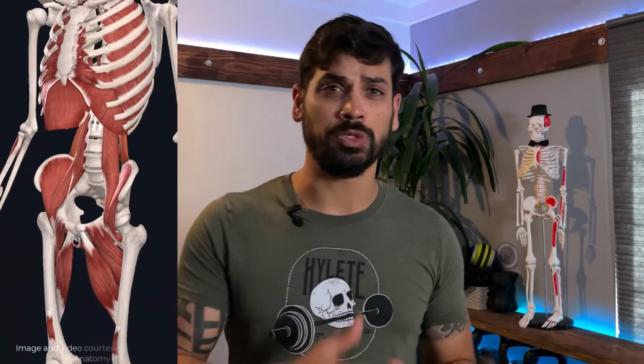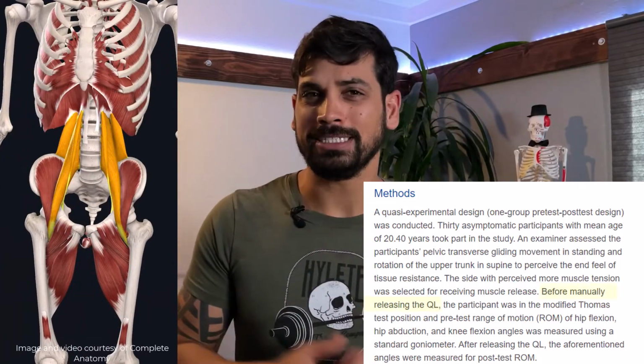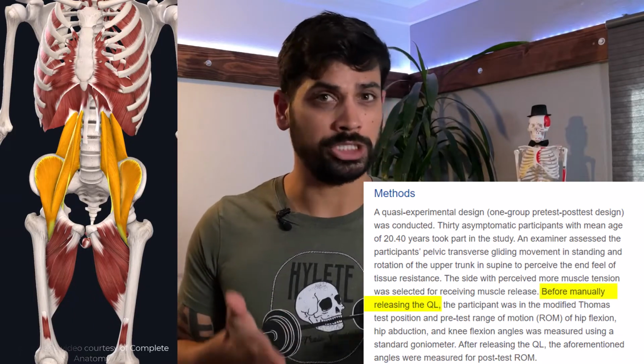Now, let me be clear, these people didn't have anterior pelvic tilt or really any issues to begin with, and the study did have a few flaws, just like every other study out there. But what it did show us was not only a connection between the lower back muscles and the hip flexors, but it also showed us a better treatment to start with, which is self-massage.